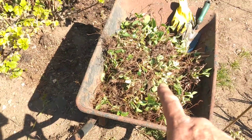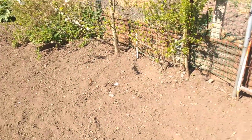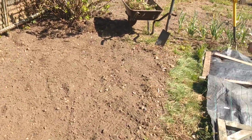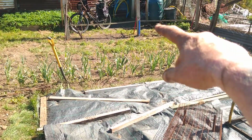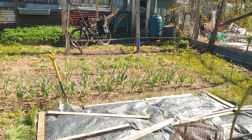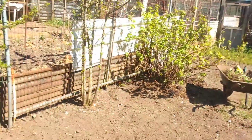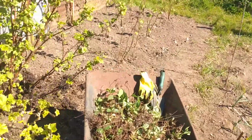Now all I've got to do is plant that lot, which are all the strawberry plants that I dug out of there. So there's going to be quite a few of them. It's probably going to take me a little while, perhaps longer than I had intended, but I'll get it done. Then I've got a little pile of raspberry canes there, which I'll put along that frame there, and then I'll see how I get on. But for now, strawberry plants, and like I said, I've found quite a lot of them.